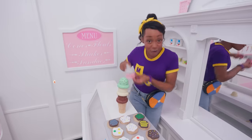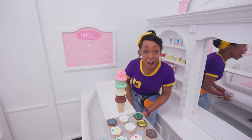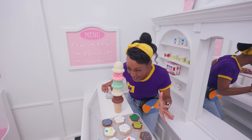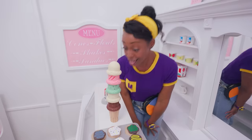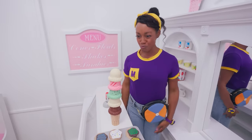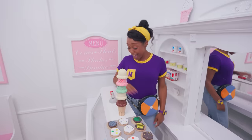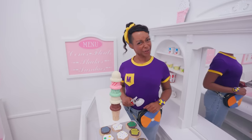Perfect. 4 a strawberry scoop, and 5 a vanilla scoop on top. Wow, it's stacked up so high. I love being an ice cream maker. I love scooping ice cream and tasting it too. Hey, I'm pretty good at it.